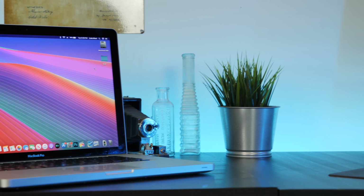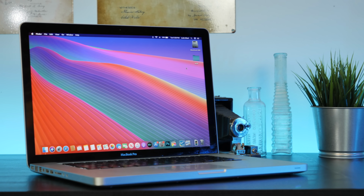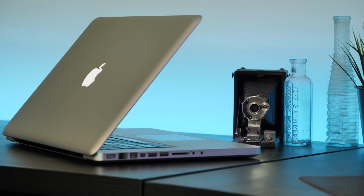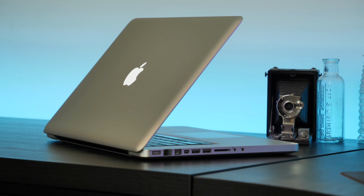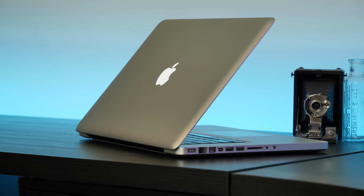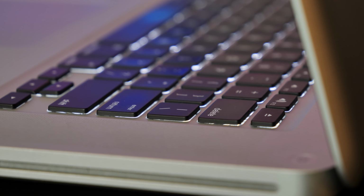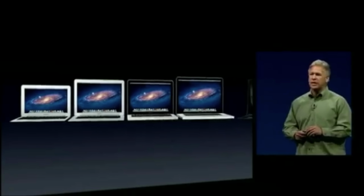The 2011 was overshadowed the following year by what is largely considered the best MacBook Pro ever made, the mid-2012 unibody MacBook Pro. Improved Ivy Bridge processors and NVIDIA GT650M graphics that were much faster and didn't fail catastrophically made this MacBook a great performer, while also retaining the upgradability for which this generation was famous. So what's next? Let me make a little bit of room on the slide here.